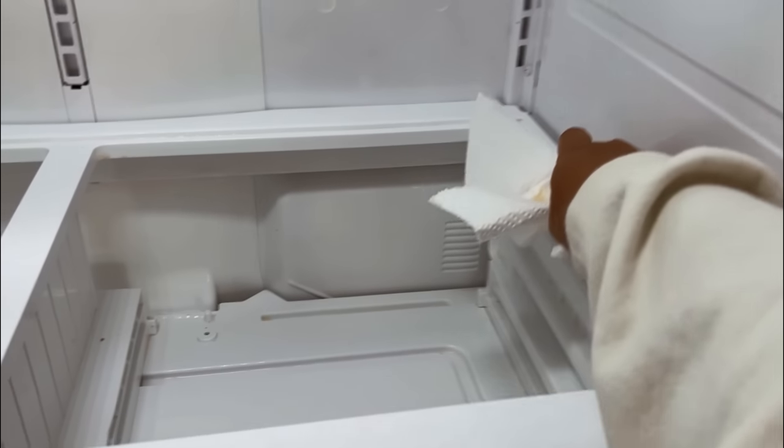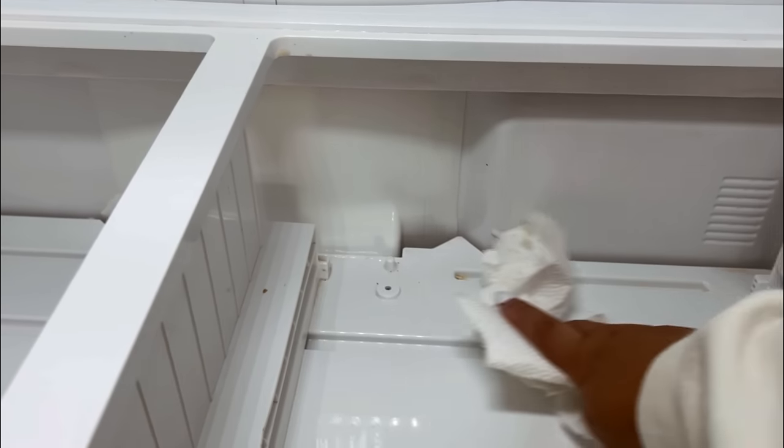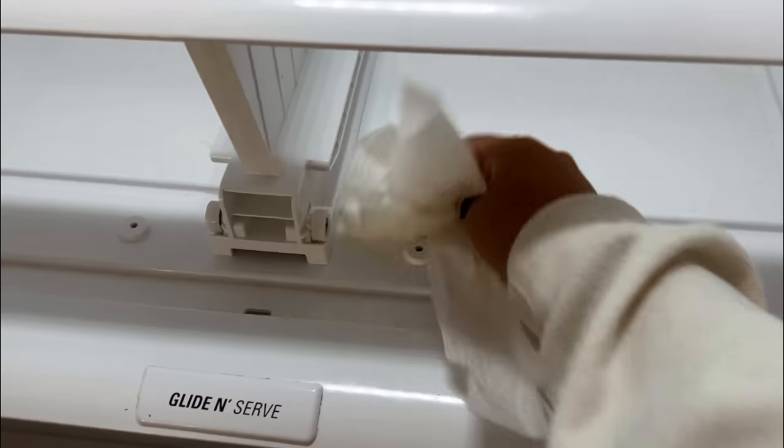All right, so I got pretty much majority of that with the paper towel. I think I'm gonna add some dish soap in here for the scrub, just 'cause I wanna watch the fridge get sudsy.